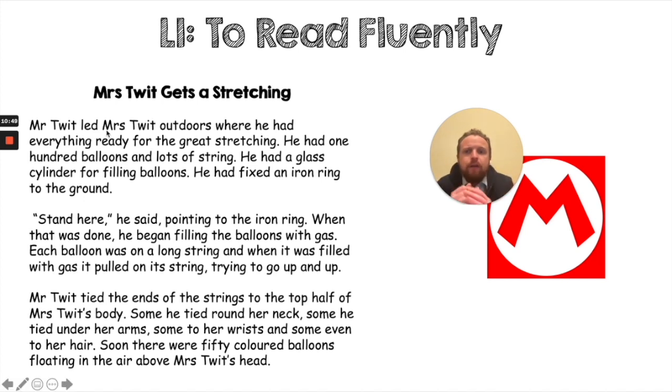So, Mrs. Twit gets a stretching. Mr. Twit led Mrs. Twit outdoors, where he had everything ready for the great stretching. He had 100 balloons and lots of string. He had a glass cylinder for filling balloons. He had fixed an iron ring to the ground. "Stand here," he said, pointing to the iron ring. When that was done, he began filling the balloons with gas. Each balloon was on a long string, and when it was filled with gas, it pulled on its string, trying to go up and up.